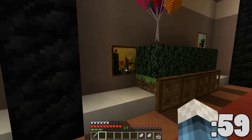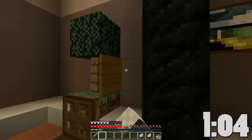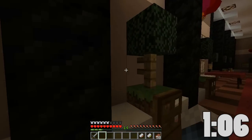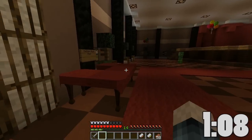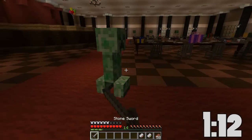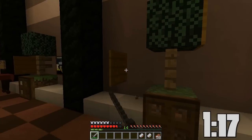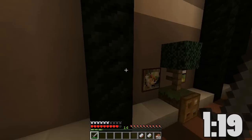Huh. Maybe some sort of illusion. That was really strange. Okay. Guess I'll just check the rest of them. I presume that was the only one. Balloon Boy's door. Okay. So that's where we get out, I guess. No, please. Alright, that ought to do it. That ought to do the trick. That ought to blow me up.